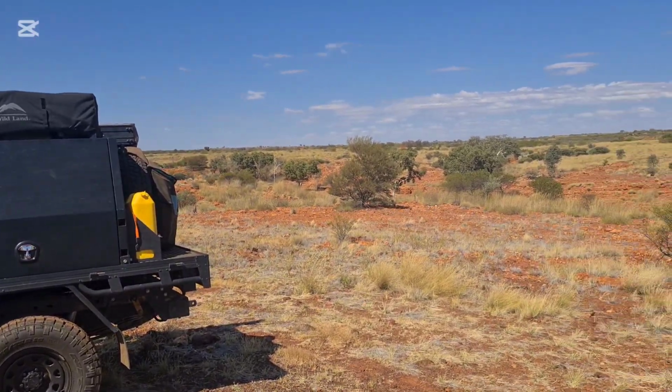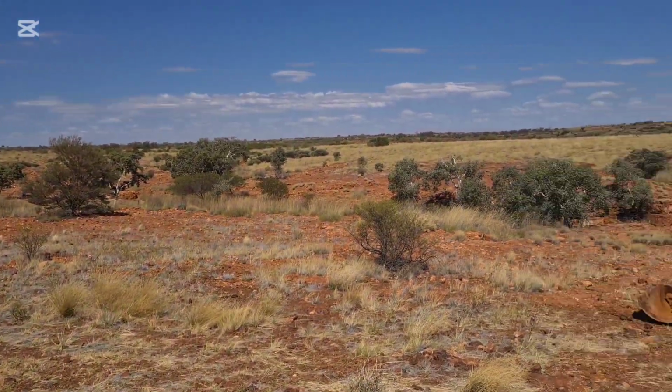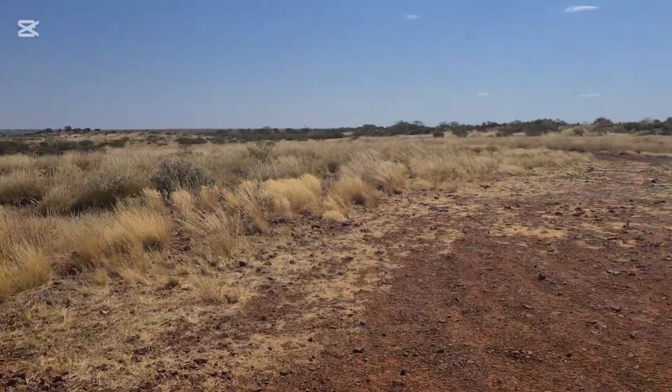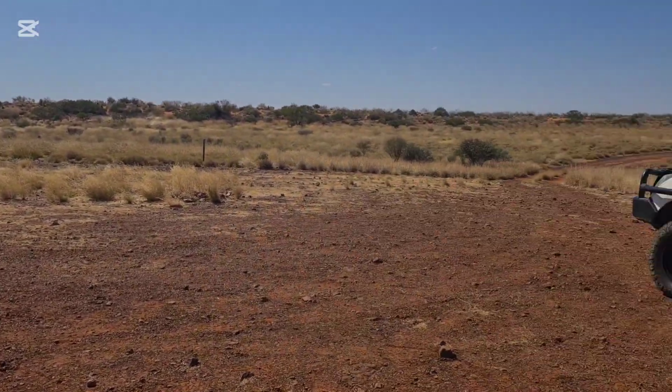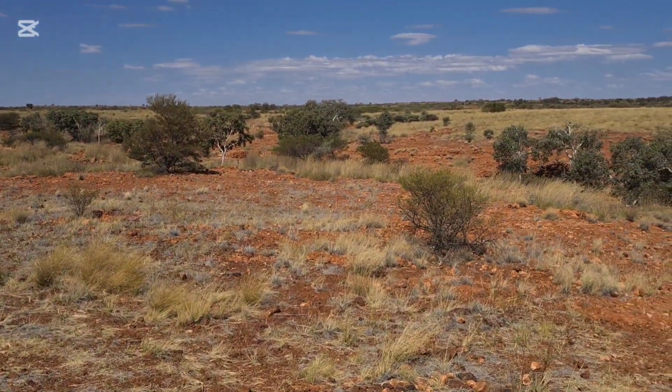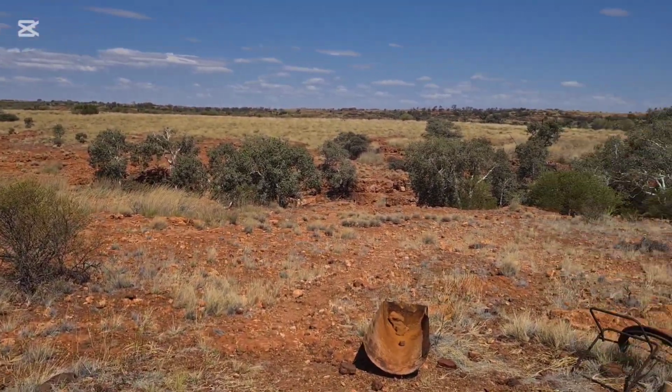We'll catch up with these travellers in a minute, find out exactly what we've got in front of us, and we can give them a heads up about what they've got in front of them as well. Beautiful. The wind is up today, so it's cooled it down a little bit. Everything's going well. All right, I'll check in with you soon. See ya.